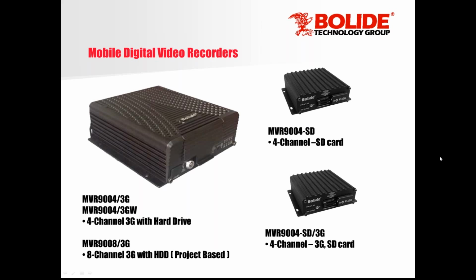And we have our flagship models, which are the MVR 9004 3G, which is a 3G enabled mobile DVR that has an internal hard drive available for recording. We also have an optional MVR 9004 3G with Wi-Fi capability. And we also have an 8-channel mobile DVR 3G enabled with Wi-Fi, but this particular model is a project-based DVR, so it's a special order only. The rest we keep in stock.